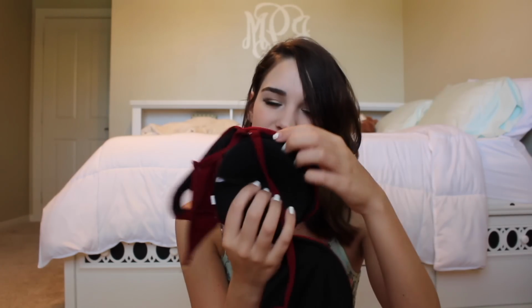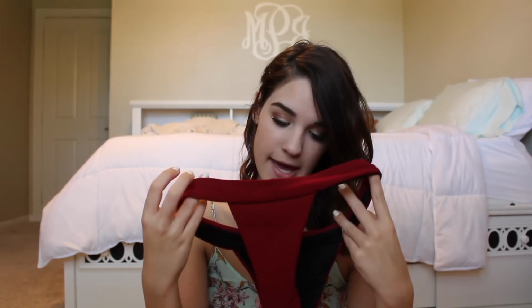You could see the black, which I wish they would have done like a red on red so that wouldn't be very noticeable, but they put a black underlining type thing and you could just see it and it didn't look nice or anything. Again, the bottoms were way too small, and I would never feel comfortable enough wearing these out in public. But if you love cheeky bottoms, I say go for it.